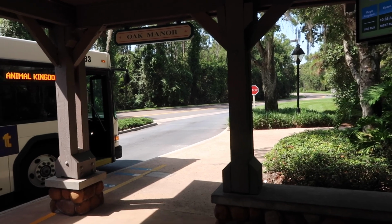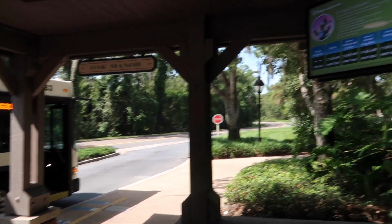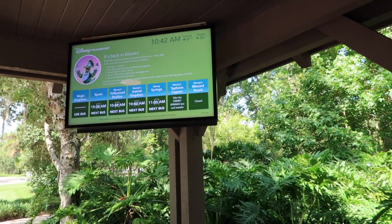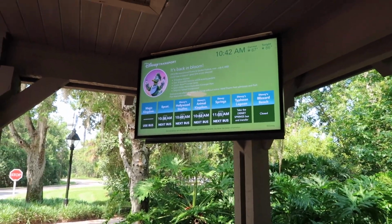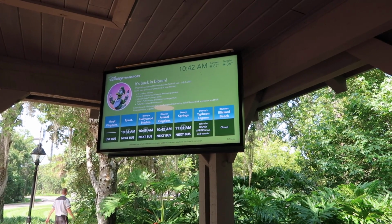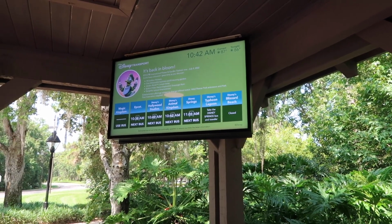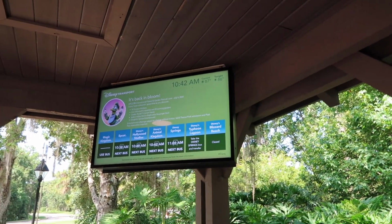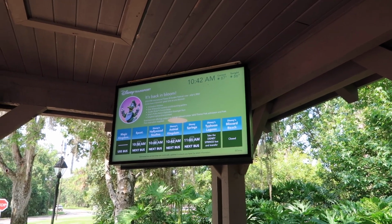So here's one of the other bus stations too. We're at the Oak Manor bus stop here. I think this is north, or maybe this is east. I think it's actually east. But then if you look over here, you have the board, and they're going to have these at all the different bus stops too, which is super nice. It's going to tell you all the different times and things like that. It's also going to tell you the weather, what the temperature is going to be like, and what time it is currently.